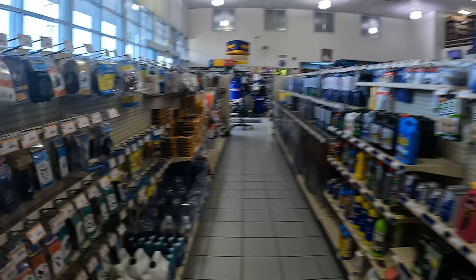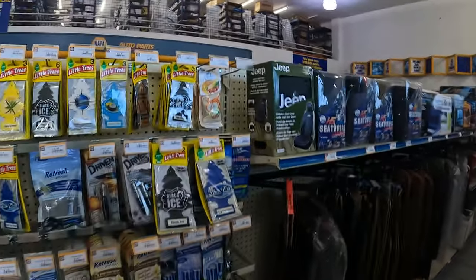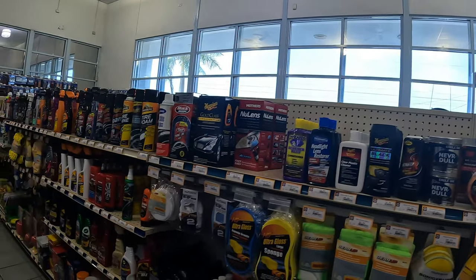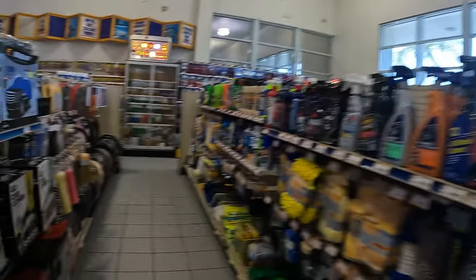This section is for the oil, the radiator, the windshield wipers, some very expensive windshield wipers there, but they're for most of the high-end vehicles. Here you have the air fresheners for the car seats, the shampoo, the microfiber cloth, and various other things that can be used to clean vehicles, like the tire. This here is for the headlights, the sides for car covering, the sun visor there.